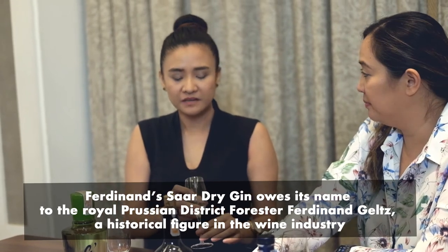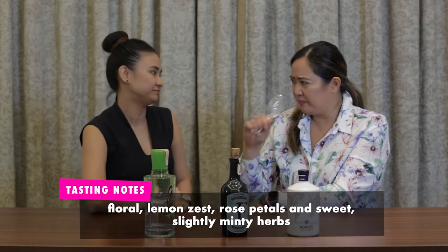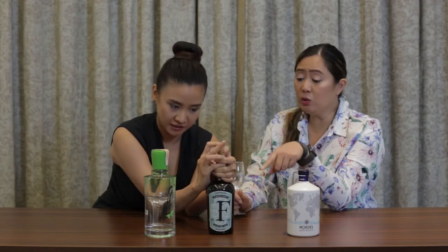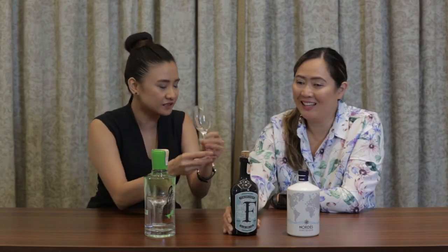What is it? I feel like there's ice in it. Fresh. Cool. But it's different from the minty? Freshest. Minty. Oh, I can smell it. Yeah, it's minty. It actually smells cold. From the nose, it already smells cold, minty. This one is like the flavors, the notes, the complexity of this gin. There's so much going on. But I like it. I think this is very interesting for me.